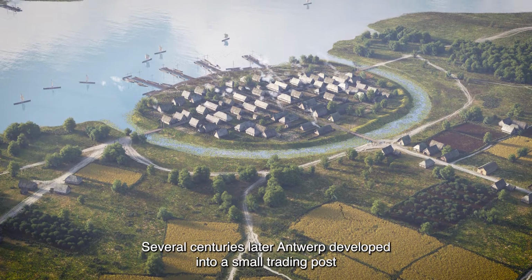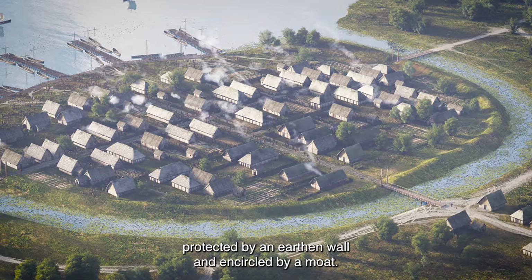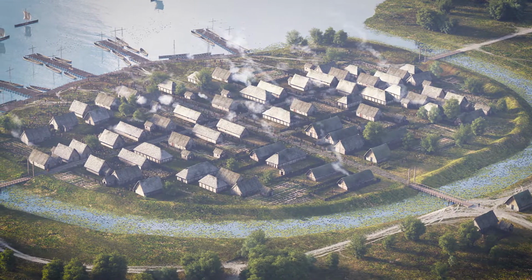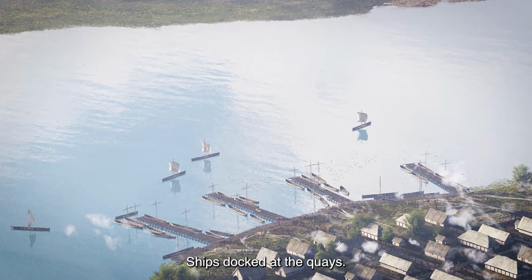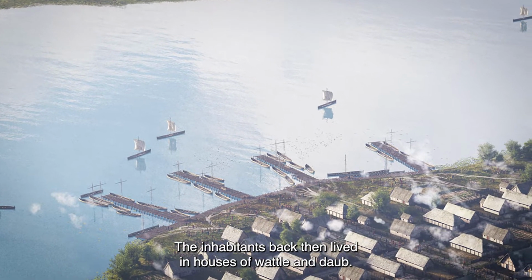Several centuries later, Antwerp developed into a small trading post protected by an earthen wall and encircled by a moat. Ships docked at the quays. The inhabitants back then lived in houses of wattle and daub.